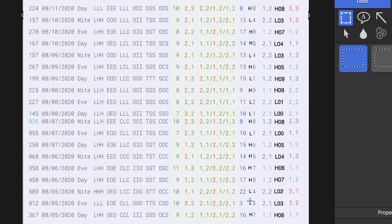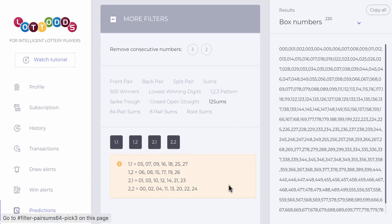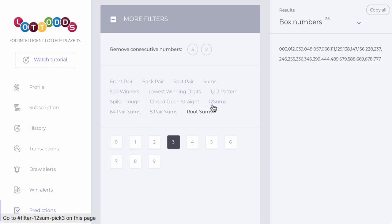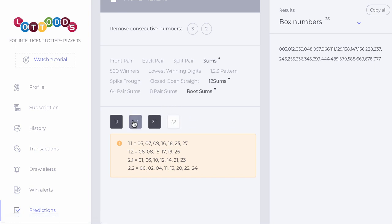Why is that important? Because look, let's take 3, 3, 3. We're dealing with 220 numbers for box game. We're dealing with root sum, cut sum, root sum, cut sum. 3, 3, 3. Root sum is 3. We don't have cut sum here, but I'm going to show you how we're going to do that. If it's 3, low, 3 and low, 0, 3, right there, low 3 is going to be 2, 1, 2, 2, and 3. But look at here. In the root sum, the low 3 is a 2, 1. So that's the play. So 1, 2 sums is the 2, 1 right there. 2, 1 right there.